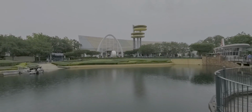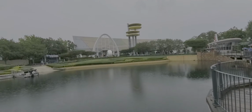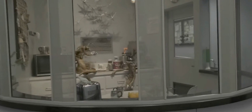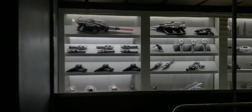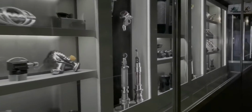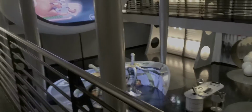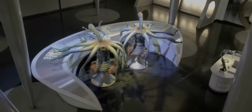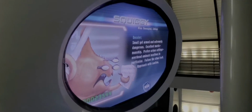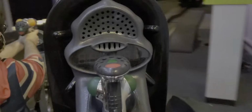Up next, we're gonna ride Men in Black. Haven't ridden this in years, and hopefully I'll get the highest score, but we will see. Pretty cool. Here we go. This is Agent J. Time to see what you're made of.